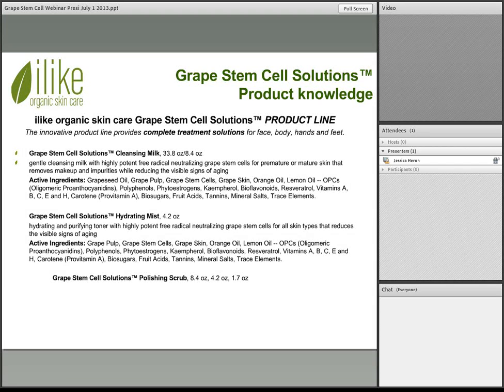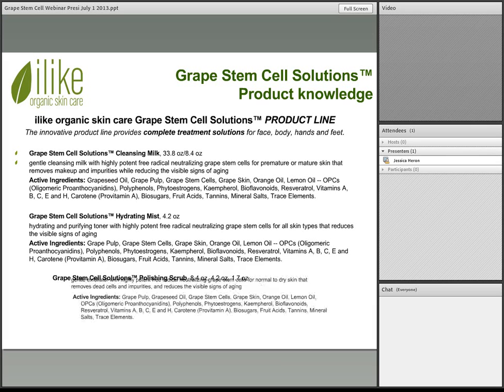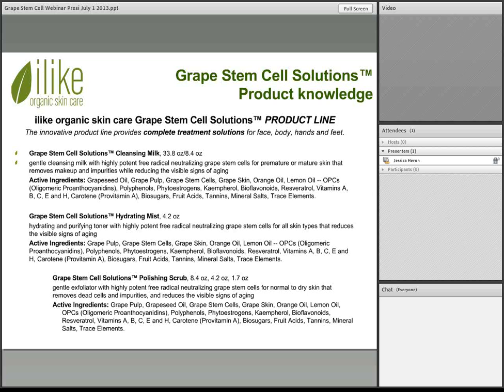Grape Stem Cell Solutions Polishing Scrub. This is available in an 8.4 ounce large professional, a 4.2 ounce small professional, and a 1.7 ounce retail size. The Grape Stem Cell Solutions Polishing Scrub is your exfoliation step that can be used as your exfoliator in your facial treatment and also once or twice a week in your home regime. The Grape Stem Cells Cleansing Milk and Hydrating Mist will be daily products that are used once or twice a day versus the Polishing Scrub, which will be a weekly regime product.